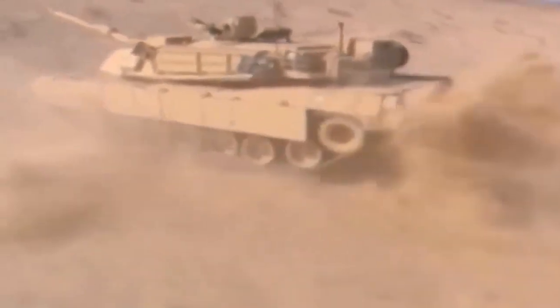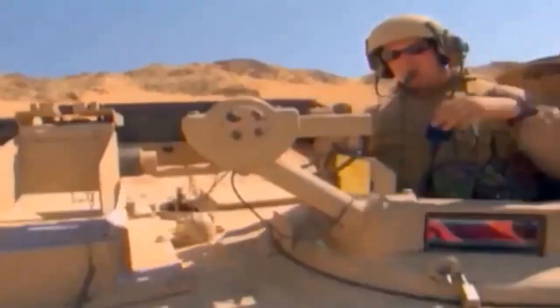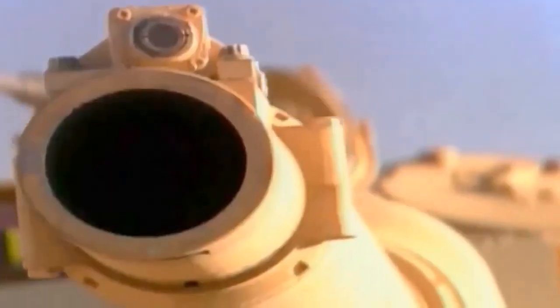This is the 2nd Platoon D Company, part of the famed 1st Cavalry Division of the United States Army. We're riding out with them as they advance into the field at Fort Hood, Texas. They're aboard the Abrams M1A2, the culmination of a century of tank design. As this killer machine is put through its paces, we'll reveal how the tank was perfected over time.